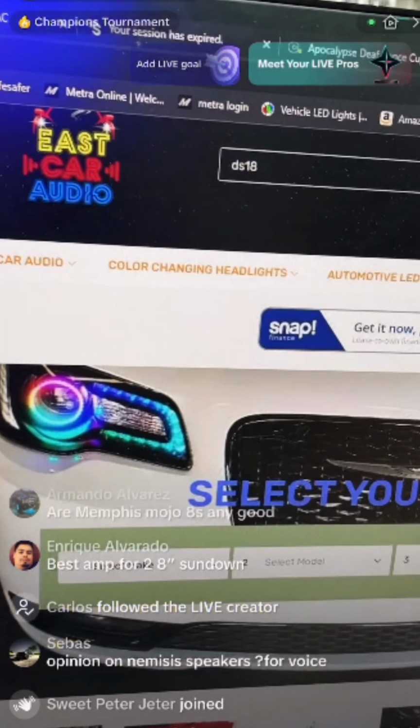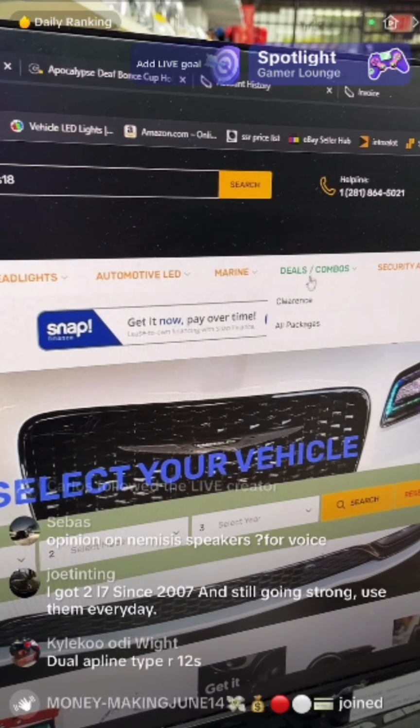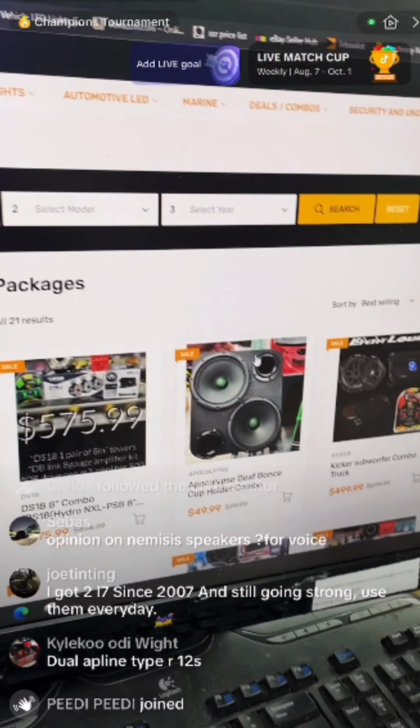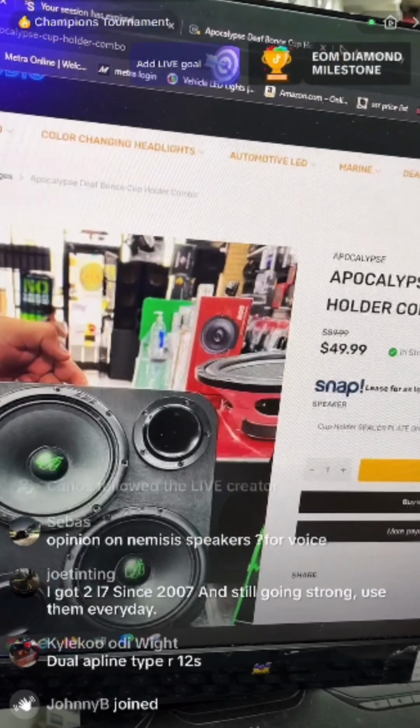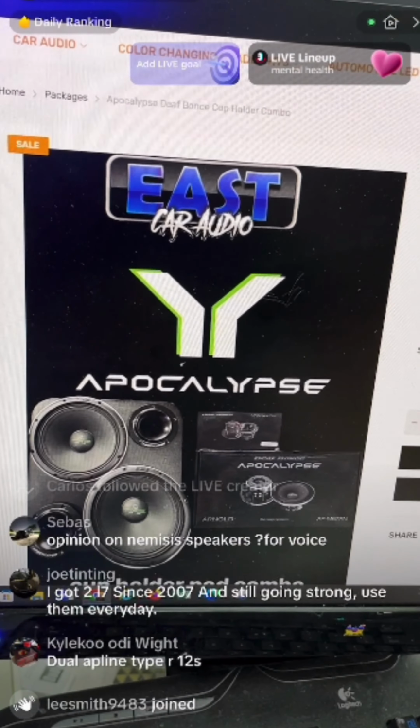And then also we have all the different kinds of packages. Go to deals and combo, go down to all packages, click on it, and from there we have the cup holder special, guys. We've been having that. We have the cup holder only. We have the Machetes. We have the Sylvesters. We have the Arnolds. So we got that, guys.